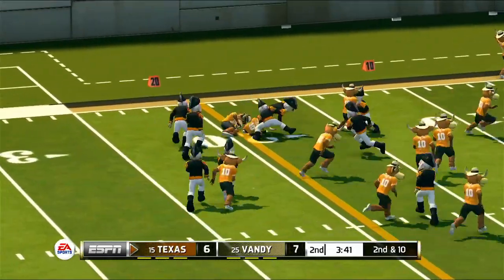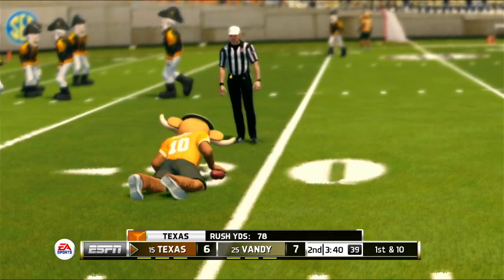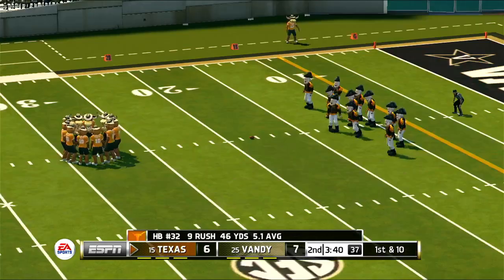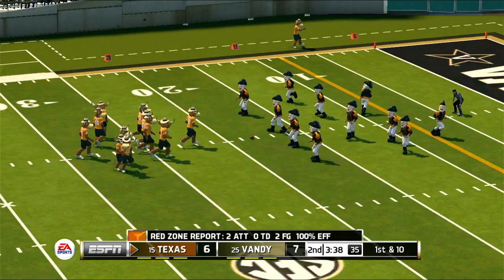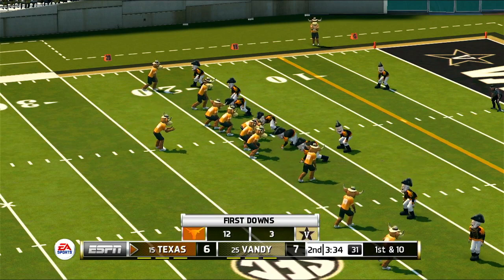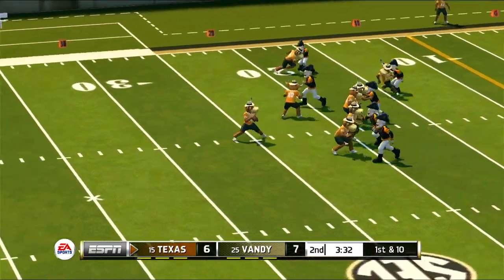He's at the 20. They're really putting a nice drive together right now. And it seems right now this defense is having a hard time guessing what the offense is up to. First down, 10 yards to go. Ball on the 18-yard line. The sub package in there defensively. And this 5-wide receiver set.